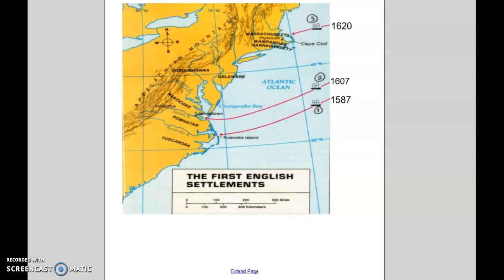Let's look at the map again for a second. We know Roanoke was first in 1587. Success or failure? Big time failure. Jamestown was about 20 years later, landing further north in Virginia near Chesapeake Bay. Success? Yes, success, although they had many things that made things difficult for them. Pilgrims, 1620, landing here in Massachusetts, although they were supposed to land somewhere further south. So that was one of their first failures.